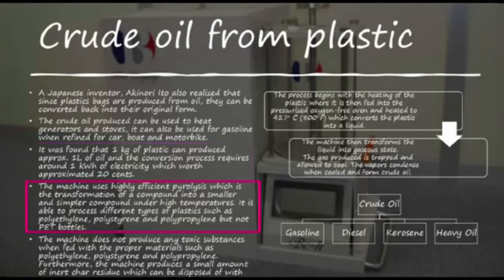The machine uses highly efficient pyrolysis, which is the transformation of a compound into a smaller and simpler compound under high temperature. It is able to process different types of plastics such as polyethylene and polypropylene, but not PET bottles. The machine does not produce any toxic substance when fed with the proper material such as polyethylene and polypropylene. Furthermore, the machine produces a small amount of inert char residue.